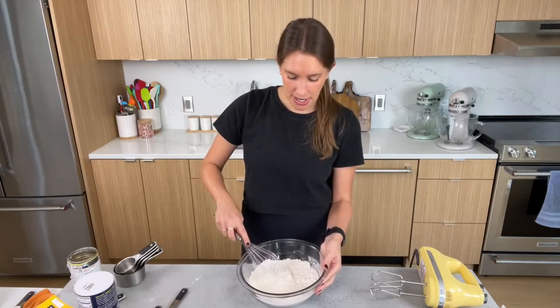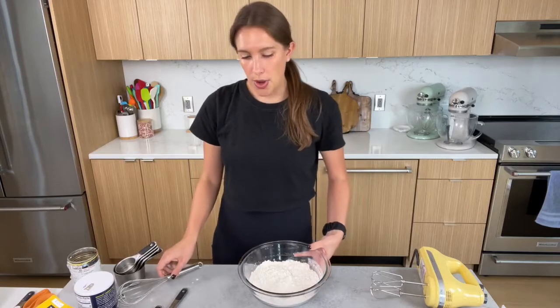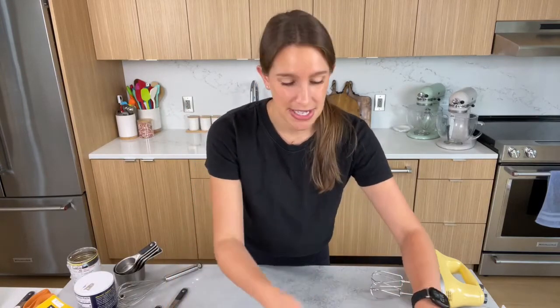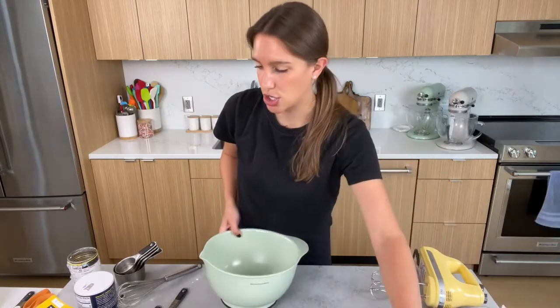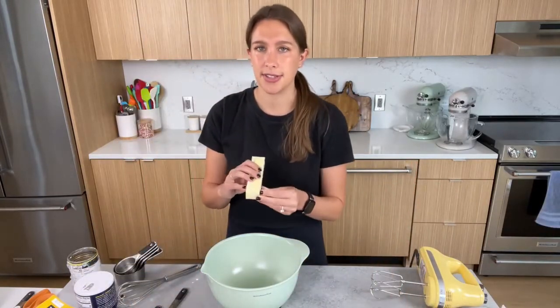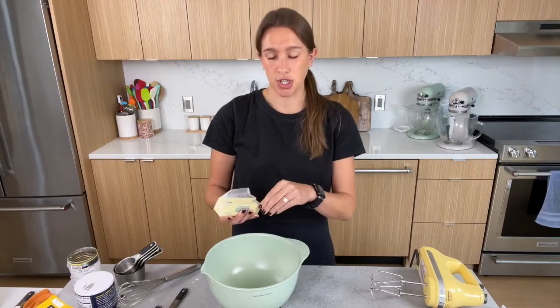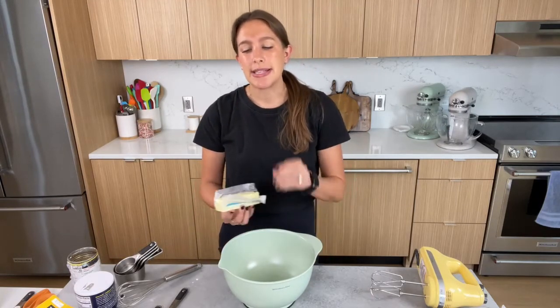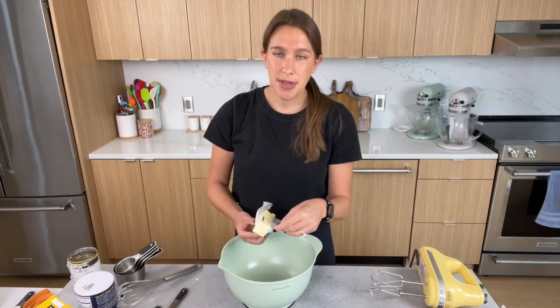All right, so our dry ingredients are ready to go. We are going to set those aside now. And now it's time to cream together our butter and our sugars. So here I have 1 stick of unsalted butter. Again, you guys, you could use salted butter and omit the salt from your dry ingredients. The reason why a lot of recipes call for unsalted butter specifically is because that way you know exactly how much salt you're adding to a recipe.